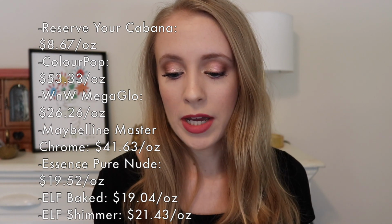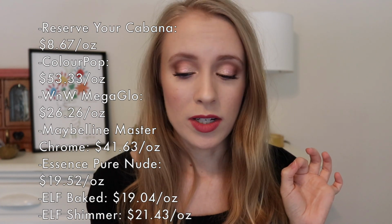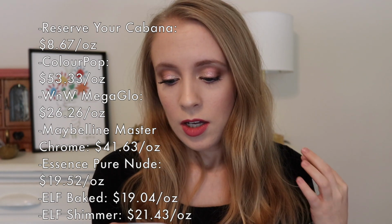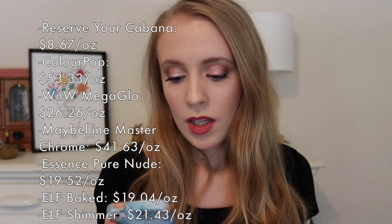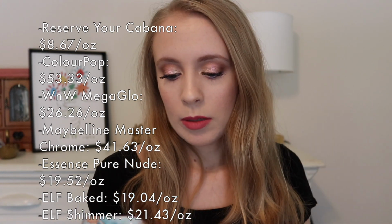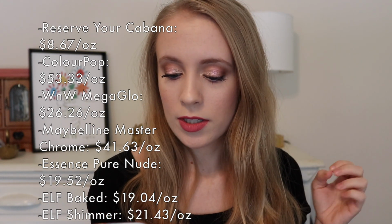The Wet n Wild MegaGlo highlighters, which are those kind of square shaped highlighters, those are $4.99 and you get 0.19 ounces, coming to $26 per ounce. So even that is way more expensive than the cost per ounce of this one. A Maybelline highlighter. Not all of these examples are cruelty-free because I just wanted to get an across-the-board estimate. The Maybelline highlighters are $9.99 for 0.24 ounces, coming to $41.63 per ounce.